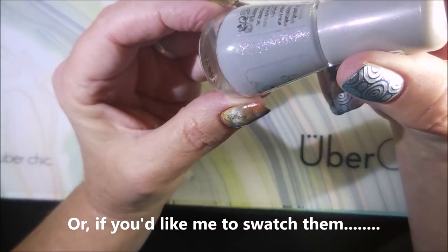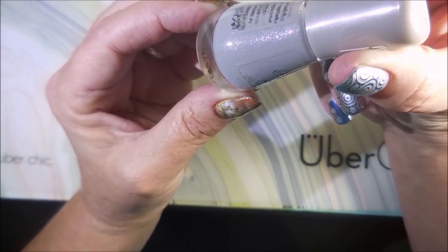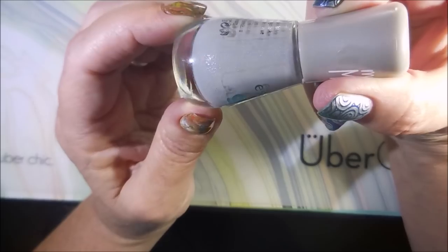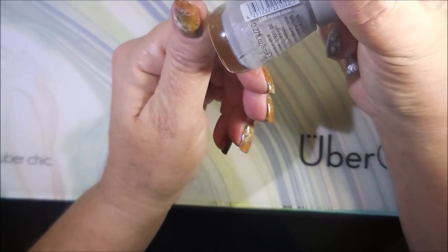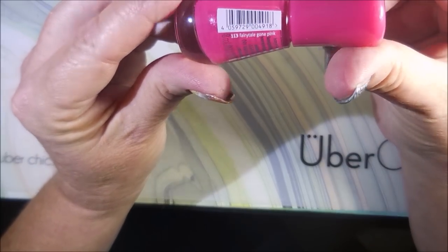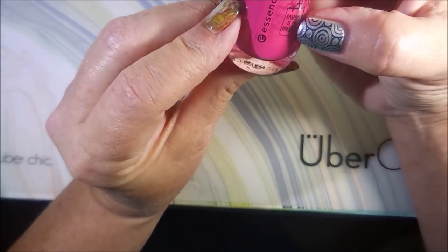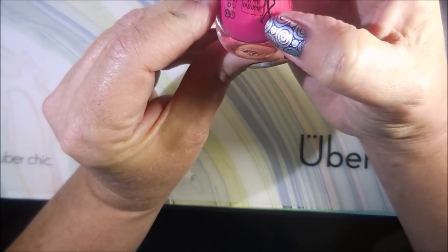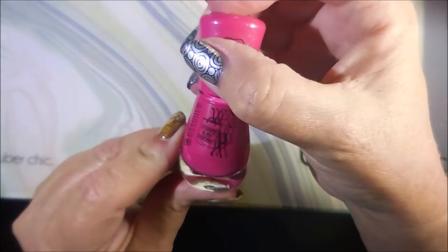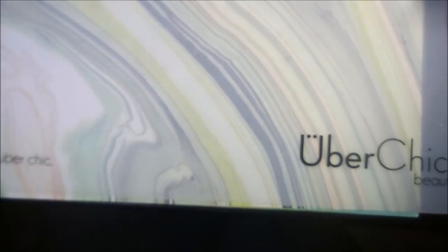And oh, please let the camera pick up that shimmer in there. It's like pink and blue and orange, and it's just crazy gorgeous. And this gray, oh, I can't wait to see this one. This one's Miracle Stone. And then we've got TTYL Gone Pink. That is such a cute name. And this one's got to be special because it's Fashion Is My Fashion, and it's got this cute little cap on it with the little eyes and hat. I think there's a couple of them like that in here.